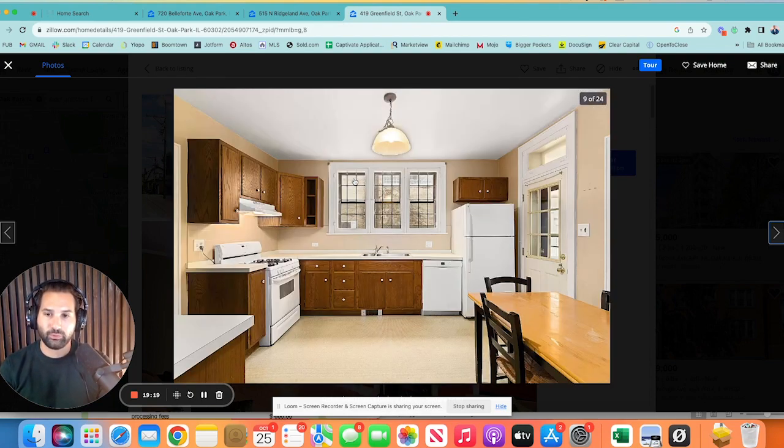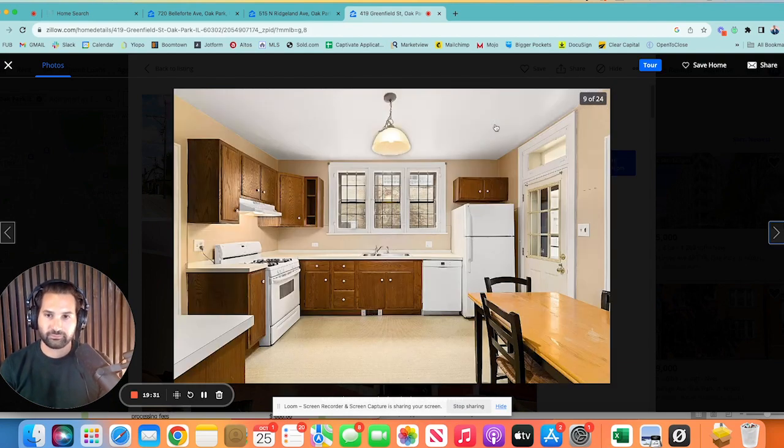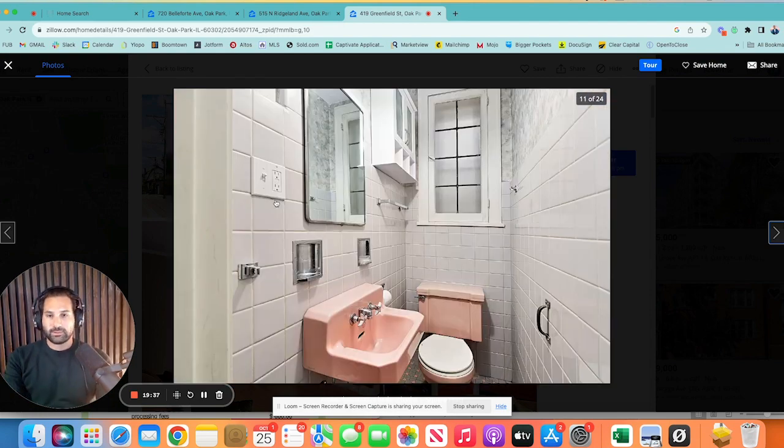So this must be the dining room that they were talking about. We have electric wall heaters. This looks like a drop ceiling. And this looks like drywall. This kitchen would be completely gutted. Oh, holy moly. I don't know what I would do with this, to be honest with you.